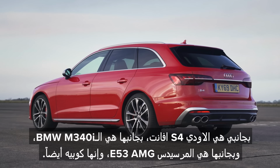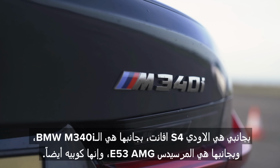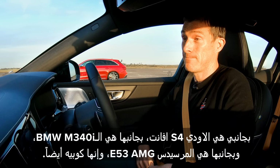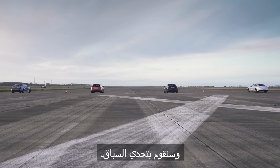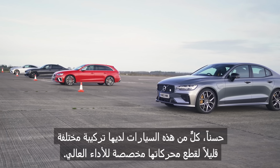Next to me is an Audi S4 Avant, next to that is a BMW M340i, and next to that is a Mercedes AMG E53. It's a coupe as well. Ooh. And we are going to have a drag race. Now, each of these cars have a slightly different performance-orientated powertrain.